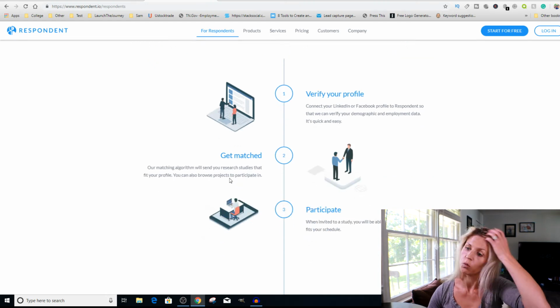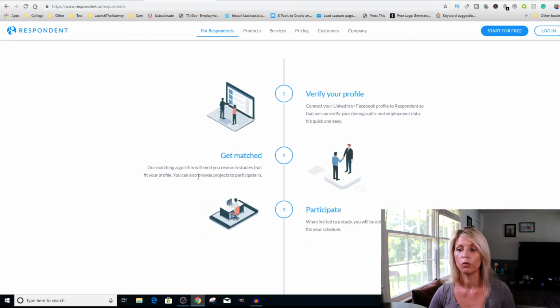Second thing that happens once you've done that is you get matched. So their matching algorithm will send you research studies that fit your profile. So whatever it is that you answered, they're the studies that are going to come your way. You can also browse different projects and see if you think that there's one there that may fit you and you can participate in.